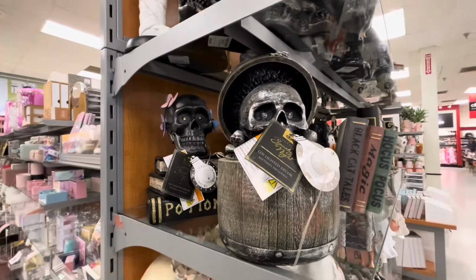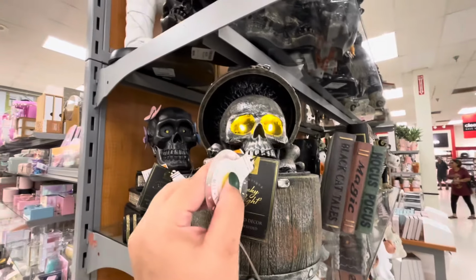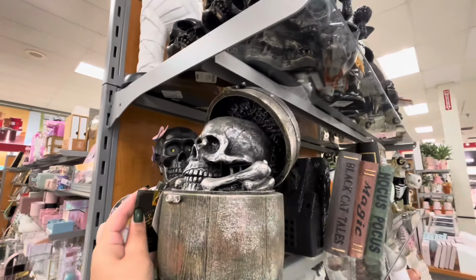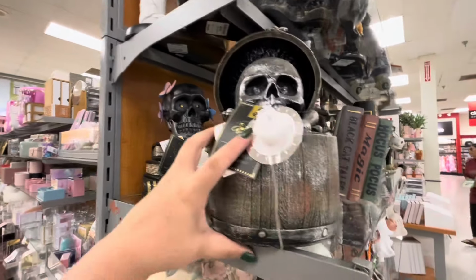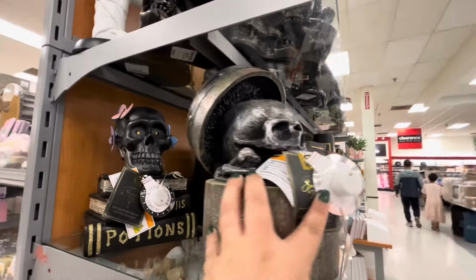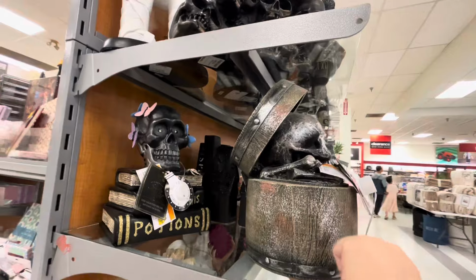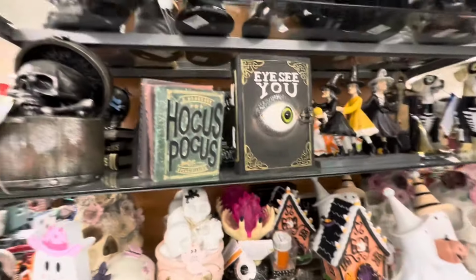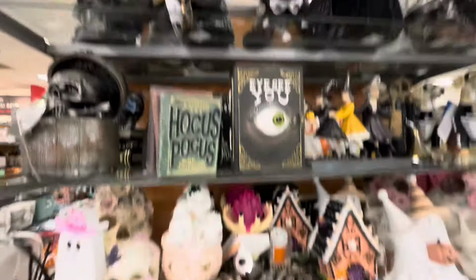All right, like they have this guy, he's new. He lights up, he's like in a barrel. It is a cute one. Let's see how much he is. He's only 15. That's a good deal. You see how he's in a barrel? He's nice. And then let's see on this end. Everything looks, yeah, about the same.